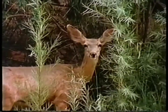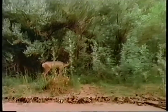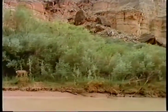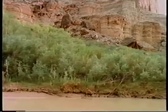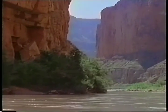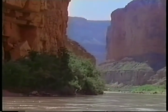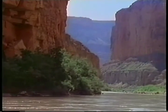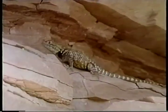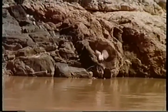Deer have always been seen near the river, but it's unknown how they're being affected by another major change here, a dramatic increase in vegetation. Now that the dam stops the floods that used to tear away young plant life, this new, larger corridor of greenery has taken hold. The new growth supports more insects, more reptiles, and more bird life.